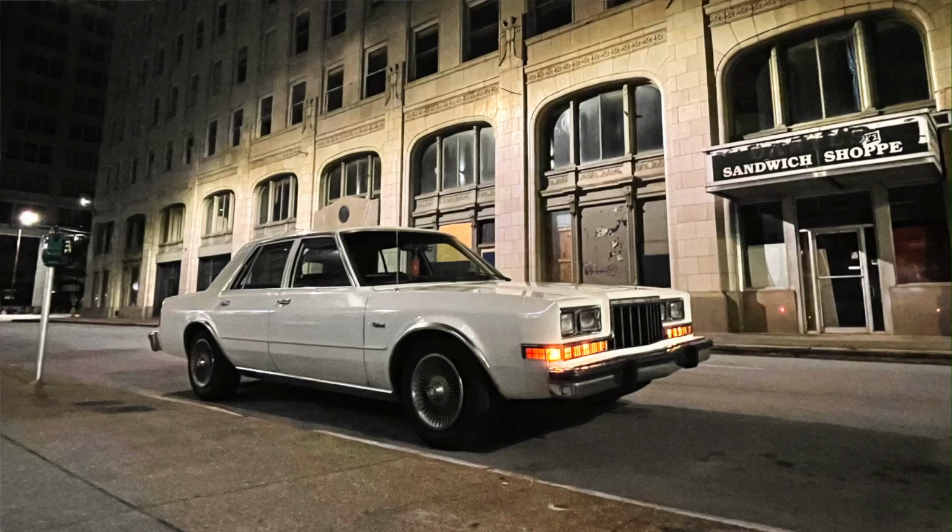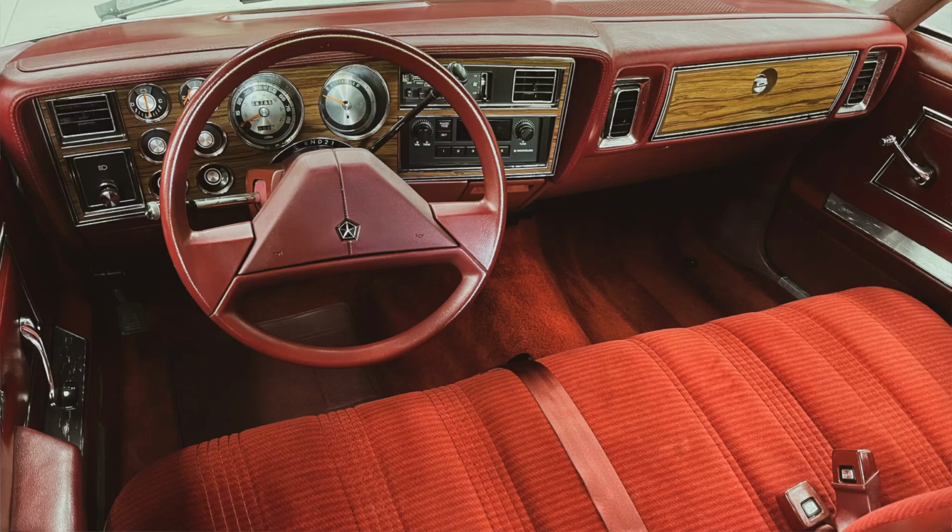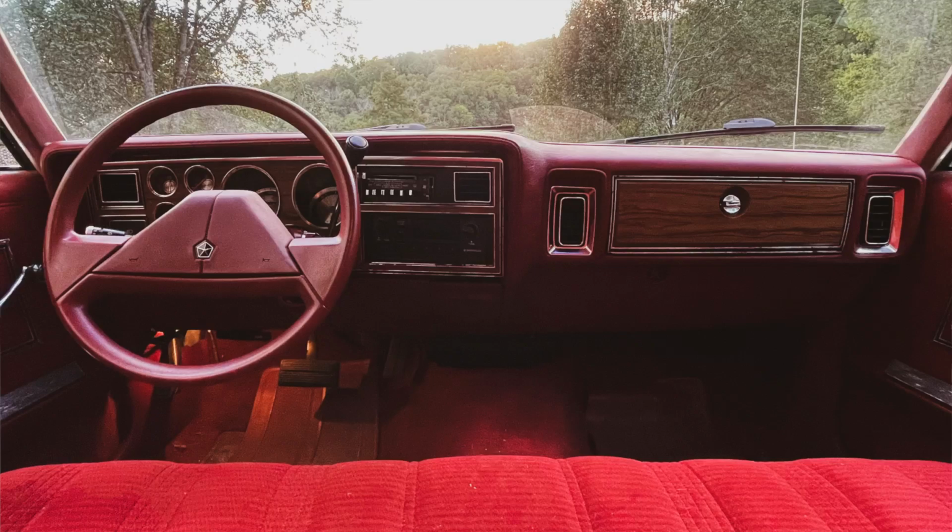Shortly after I got here, I bought the 30,000-mile Dodge Diplomat, the 1987 Diplomat. I kind of scratched my Mopar itch with that car, but never really dove into it. But I daily drove that car for a while. That was a really sweet car. It was white over the full 1980s Mopar red. Everything was red inside that car.